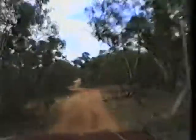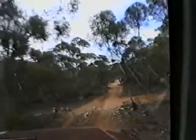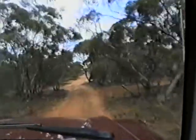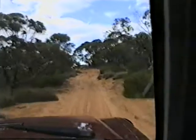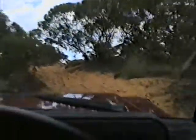Got a few scratches on the car I have to polish out, won't I? Ah well, there's a lot of scratches in the old car now. I think she's been well and truly christened, you could say. Mick calls them battle scars. You haven't done battle until you've got some scars, he says, so I've certainly done battle.